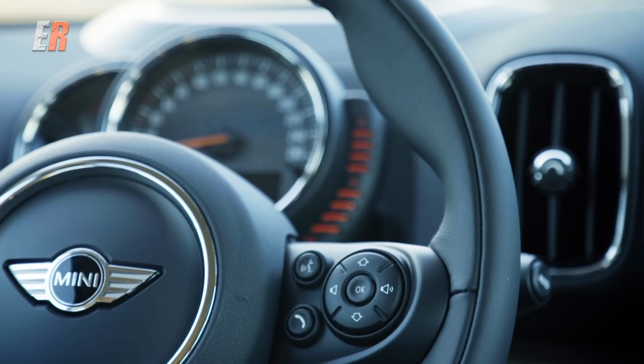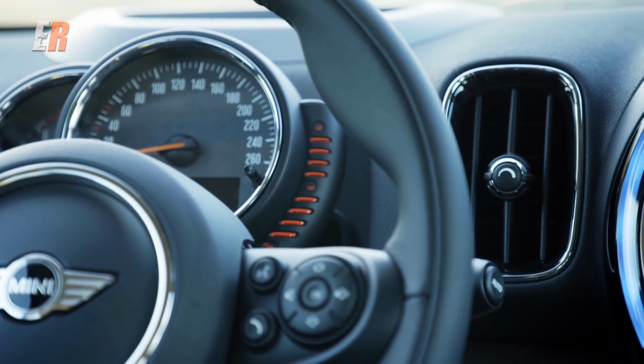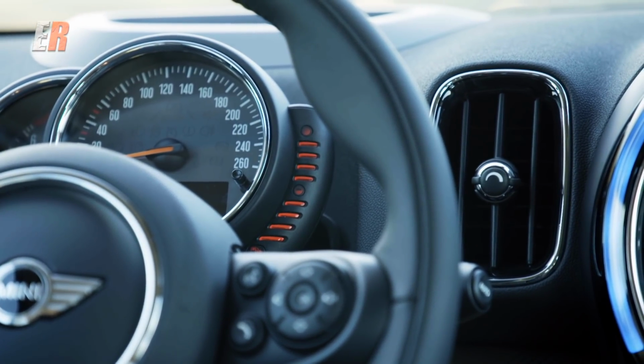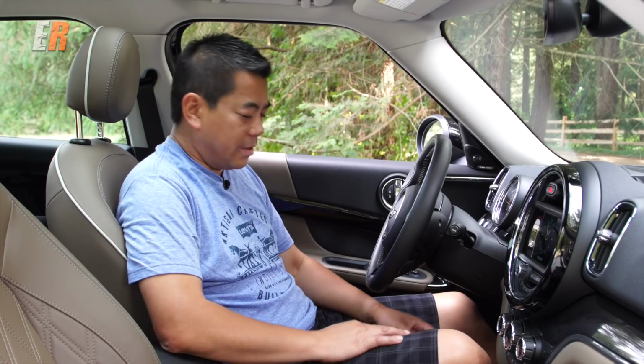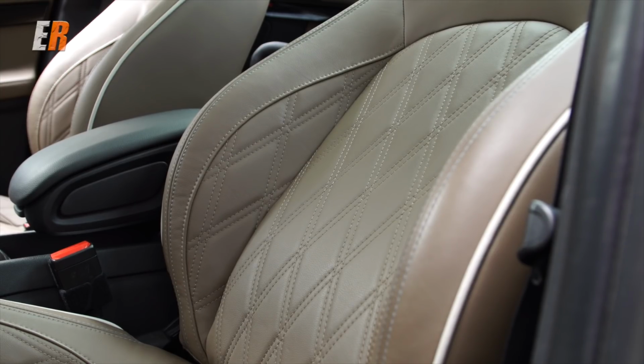Instead, they kind of have this integrated fuel gauge. I think they could have done away with that. That part looks a little tacky to me. This one is equipped with these beautiful leather Chester seats. I really like the color of them. They go very well with the exterior of the car.